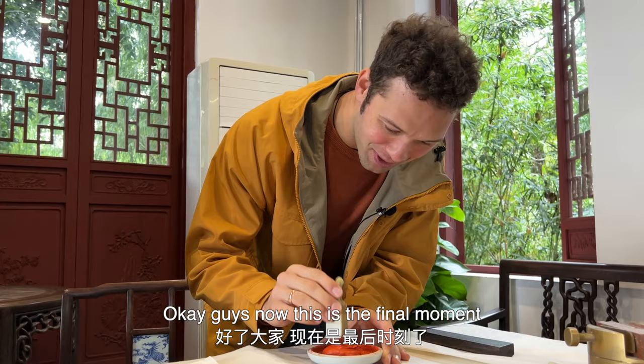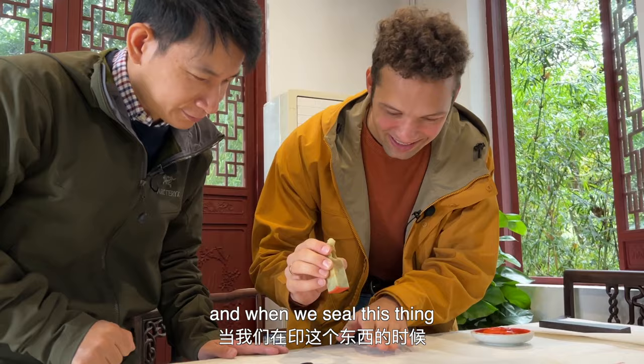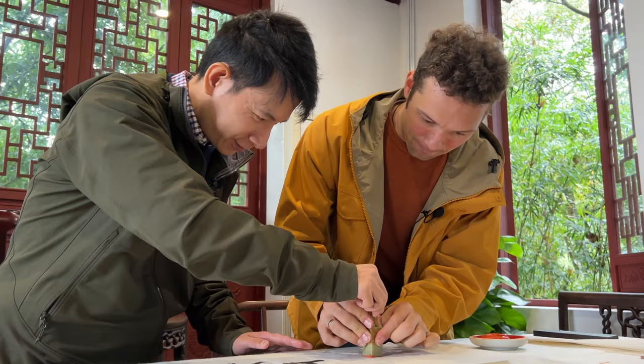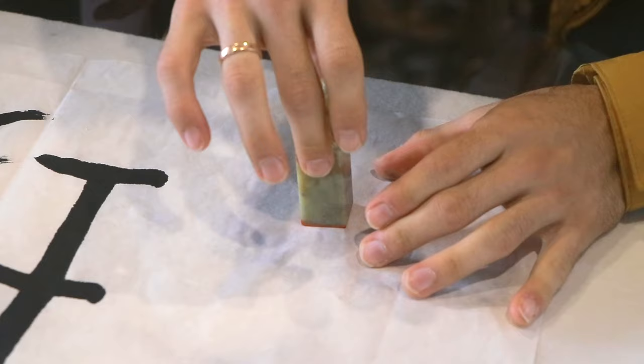And when we seal this thing, this work becomes a work of art. Okay. Oh, it's really nice.